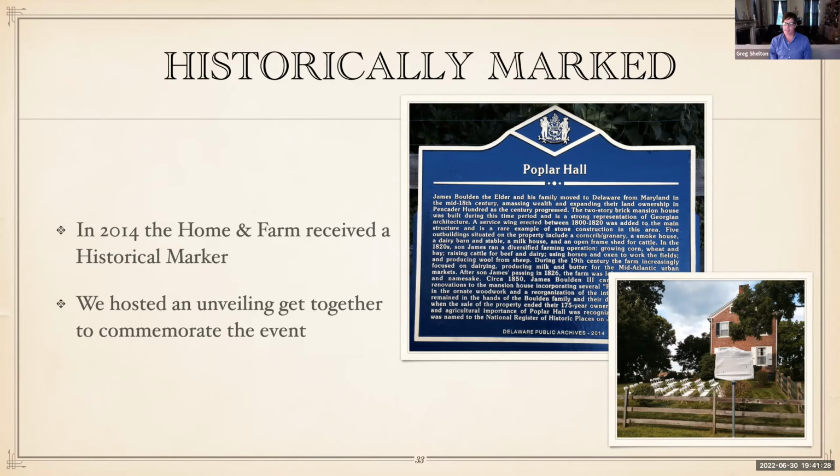And every time I drive by it, I get a twinkle in my eye, and we get probably 3 people daily that stop in front of our house to read the sign. And it is incredibly rewarding to be a part of it.